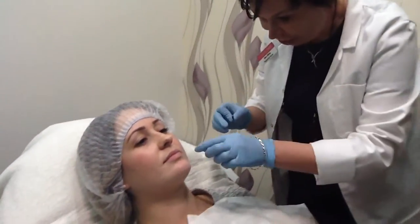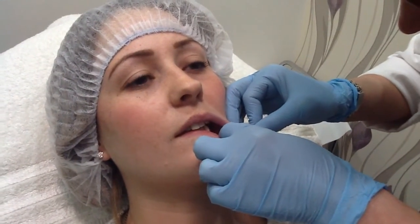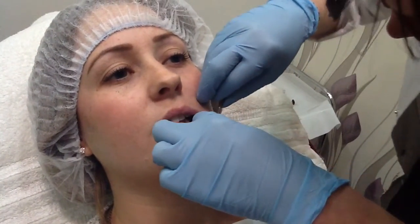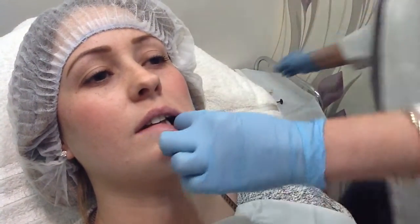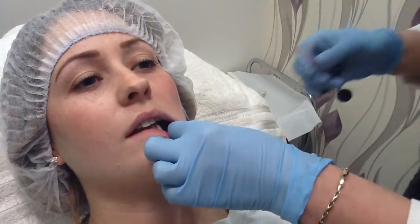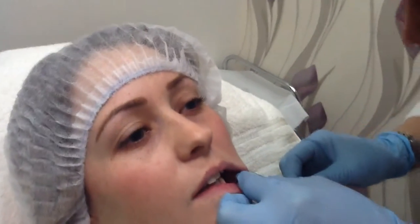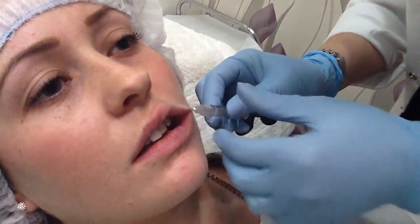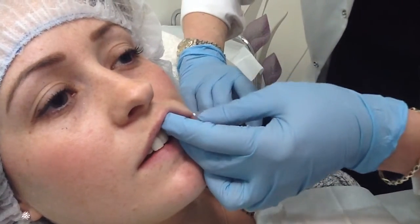So first thing I'm just going to do is drop the hole to pop the cannula through. So this is a little sharp scratch here for you, I'm sorry. Little scratch there. I'm doing the treatment with the cannula, which is a blunt tube. The benefit of using a cannula for lip treatment is it reduces the risk of swelling and bruising. You can see how easily the tube is gliding, and it's already right up to the top here, so we're ready to go. It's actually more comfortable as well than using a needle.